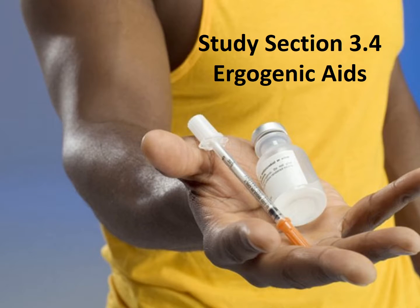Study Unit 3.4: Ergogenic Aids. Ergogenic aids are anything that an athlete will use to improve performance. These aids can be illegal or legal.